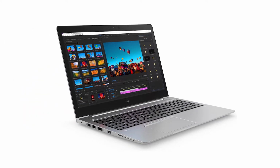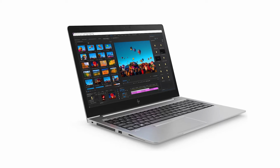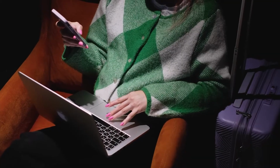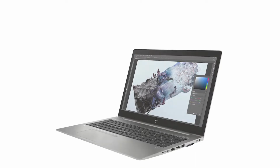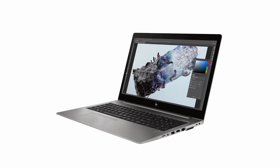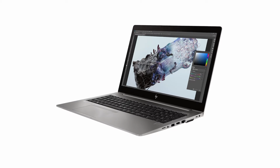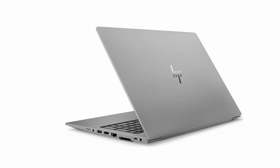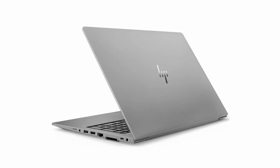Under the hood, however, the ZBook 15 has acquired VR-ready graphics in the form of NVIDIA's 6GB Quadro RTX 3000 and stepped up from a 6-core CPU to an 8-core Intel Xeon E-2286M. Its dazzling 4K DreamColor display, which formerly offered 100% coverage of the Adobe RGB color gamut, now covers 100% of the DCI-P3 space to rival the 16-inch Apple MacBook Pro.